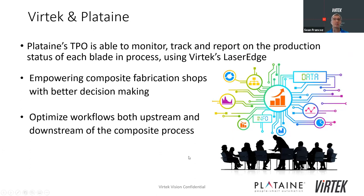downstream processes. Some examples of this would include perhaps cutting, kitting, and even scheduling a crane for mold closure. These are just a couple of examples of processes that can be improved and made more efficient with the integration of Virtek and Plataine. Next slide.